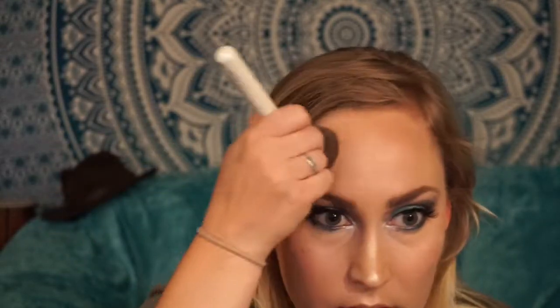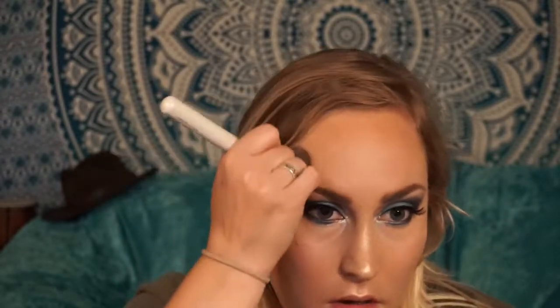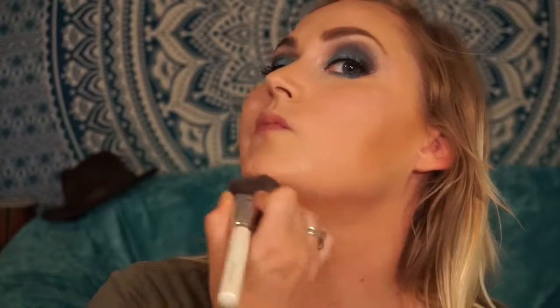Okay, I like to do it up here. Make my forehead seem a little bit smaller. It's almost impossible, but I'm trying. Hey, Kim K contour, what's up? There you go. And of course, let's get rid of this double chin. I know you see it. And define that jawline a bit more. Okay, this side's a little intense, so I'm gonna just go back in with my powder brush and blend.